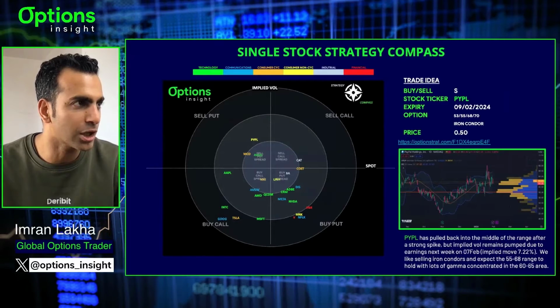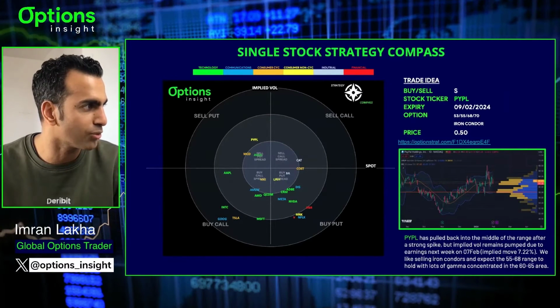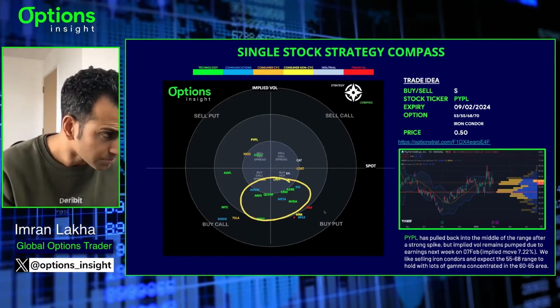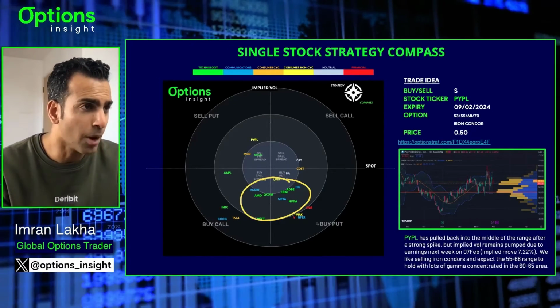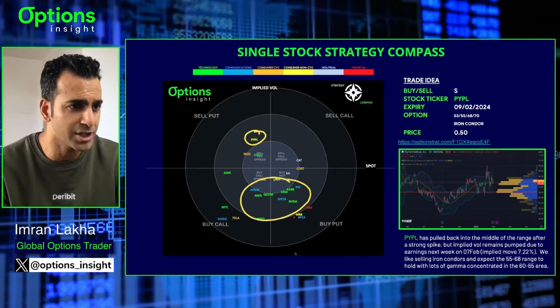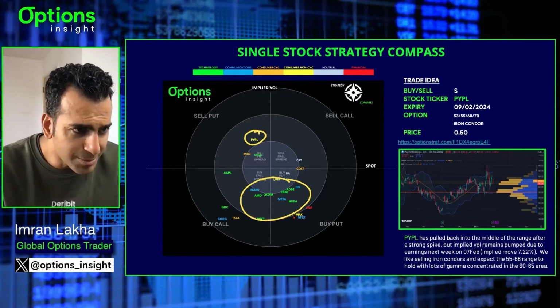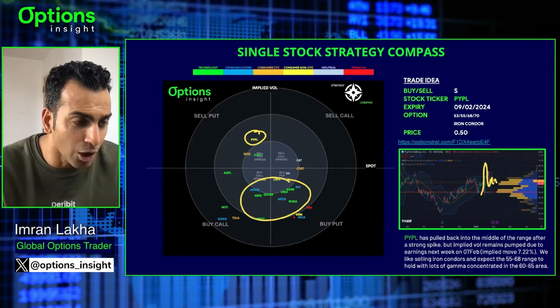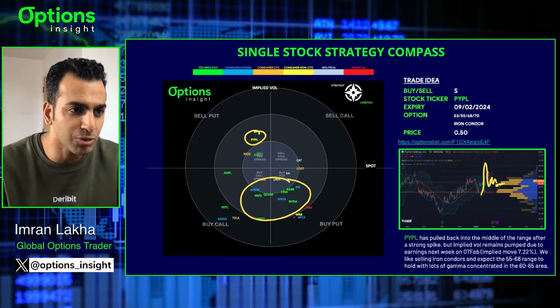So now finally closing off with the single stock strategy compass. Obviously, a lot of these names come a bit more back towards the middle here after the sell-off. I've homed in on PayPal because it's got the most expensive vol in terms of its percentile ranges right now. You can see the stock has some pretty wild gyrations up and down, but it seems to be settling down a bit here. It's got some volume shelf support around.